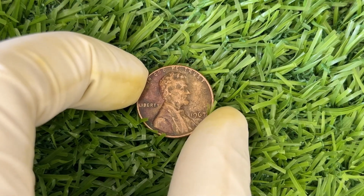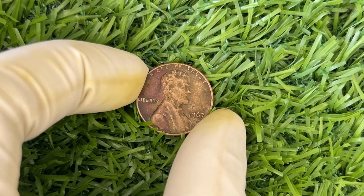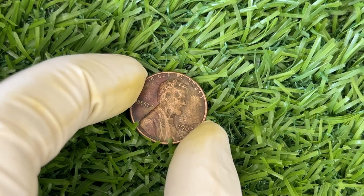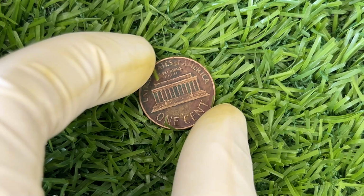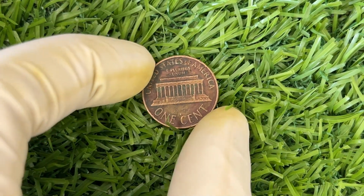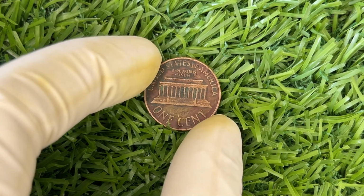Imagine reaching into an old jar of coins, pulling out a penny, and discovering it could be worth millions. Yes, you heard that right, millions. In fact, a 1967 Lincoln penny without a mint mark recently shocked collectors with a jaw-dropping valuation of up to $2.8 million.